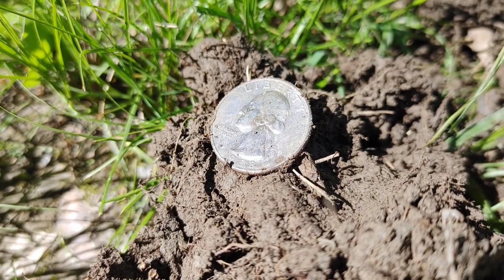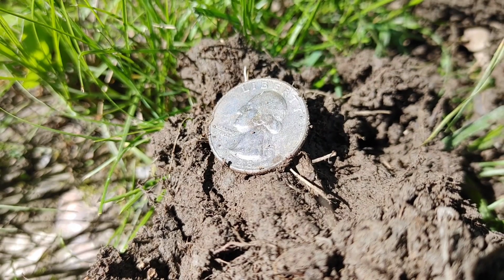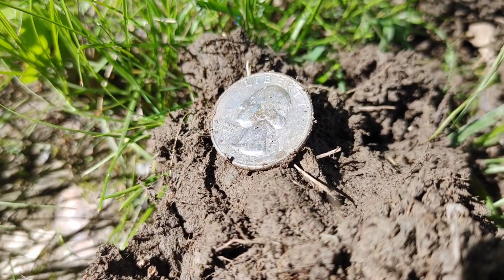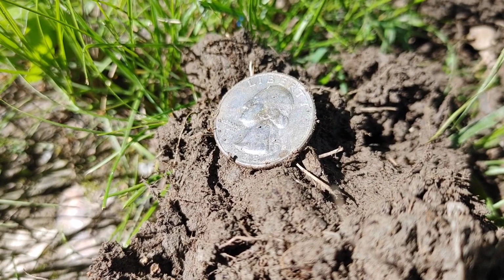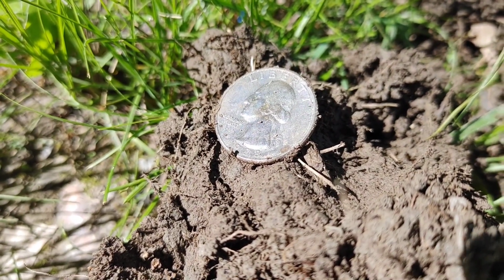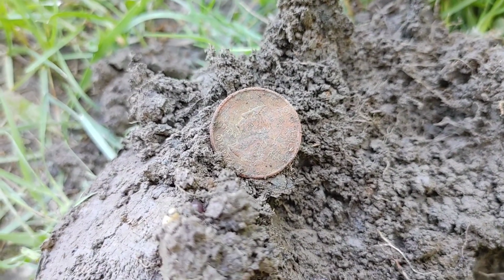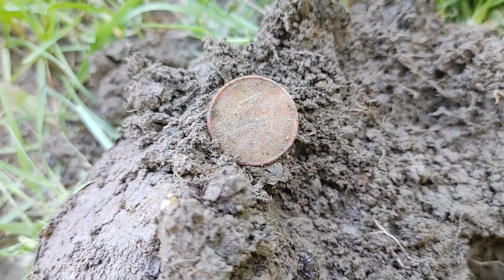And another quarter. Imagine what it would be like detecting about 25 years ago when metal detectors started to become a little more efficient. All the silver in the ground. You'd probably be finding quarters like I am today, but mostly silver quarters. Must have been really nice in that era. And another one. I guess this park hasn't been hit that hard. I'm surprised I only found one ring, but we're going to keep looking for just a little bit longer.